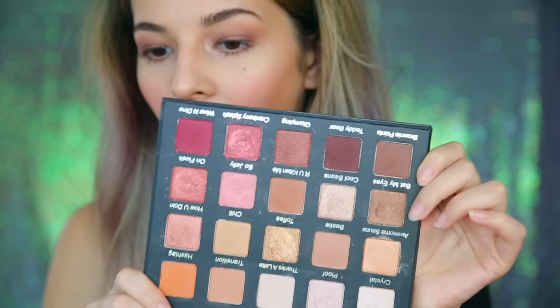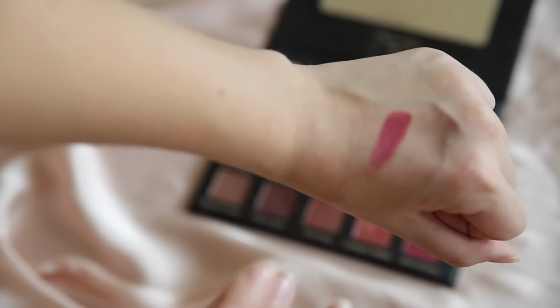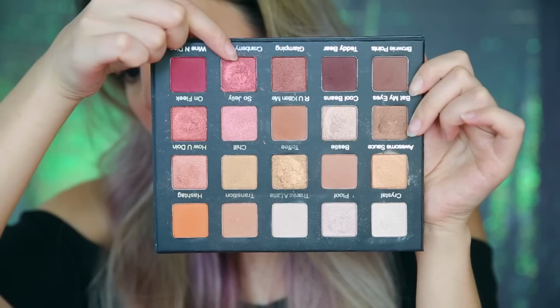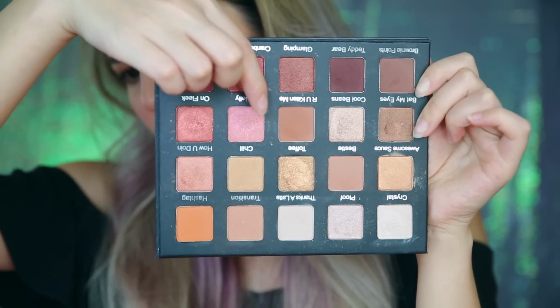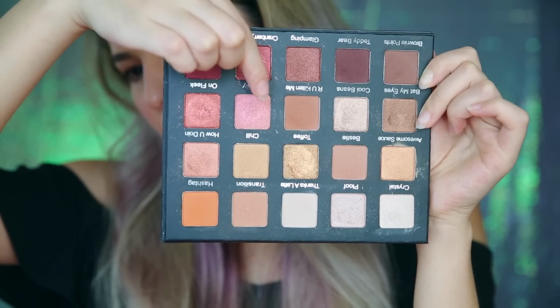And when I was using this Moondust palette, I also used the Violet Voss Pro palette, the Holy Grail palette, sorry. So I'm just going to tell you a bit about the colors. For that look, I used a ton of this. This was the matte transition shade. And then I went to put on this one, this chill color. No, it's not chill, it's So Jelly. So this was the color that I put on the base.